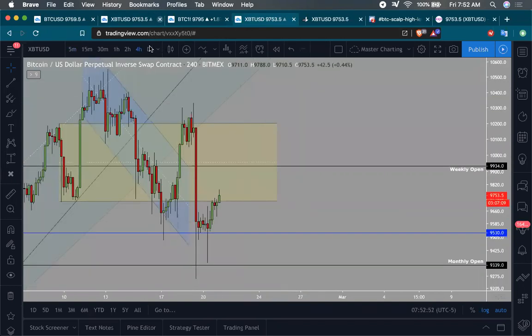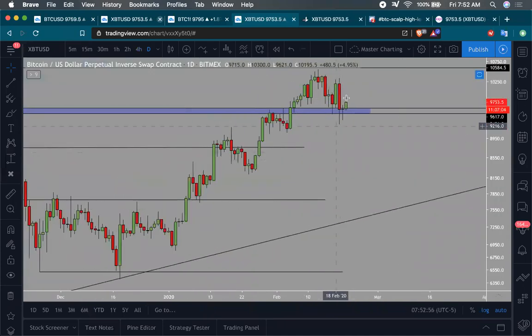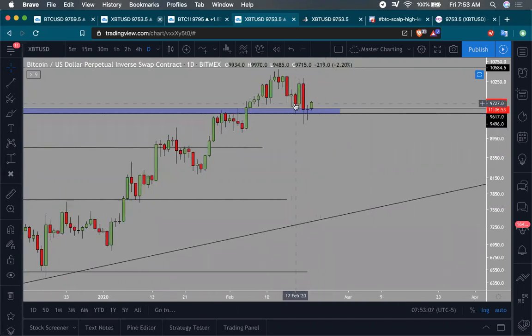Now, as for the daily, as I've told y'all before many times, I still do believe that this is a pretty good area to bottom, okay? Just because it's a good area to bottom doesn't mean it should and it will, right? It all comes down to confirmations, okay?